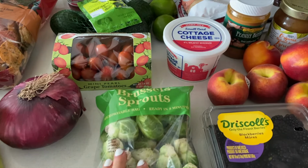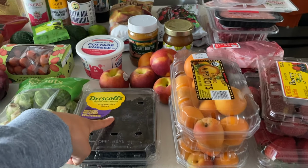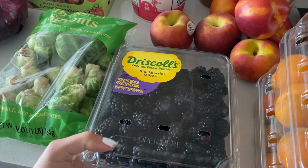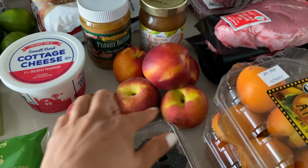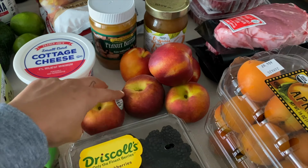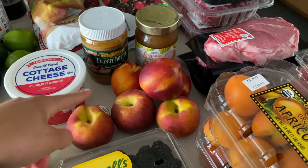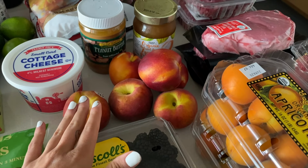I've got some Brussels sprouts. I've got a lot of fruit, so bear with me. I've got blackberries. These look humongous, so I absolutely had to pick them up. Driscoll's always has really, really big, huge, delicious berries. So that's that. And then I picked up a lot of peaches. I got the fuzzy ones and the plain nectarines or whatever. Trader Joe's does have the huge box of peaches now, if you guys know. I didn't see that box until I already picked these up, so I'll have to get it next time. But peaches are in season, so they are absolutely delicious right now.